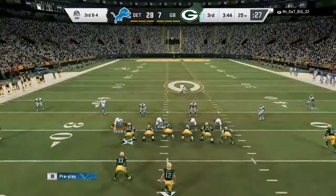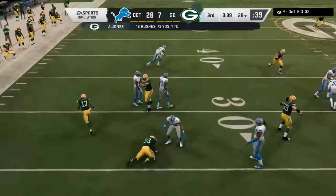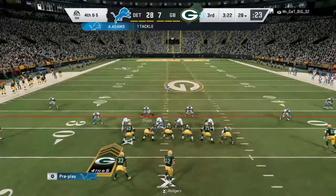This offense in desperate need of a conversion as they come up on third down. On the delay, Jones. And he won't be close to a first down as he runs into a wall right around the line of scrimmage. No gain on the play there. A nice job defensively. And it likely forces a punt situation on fourth.